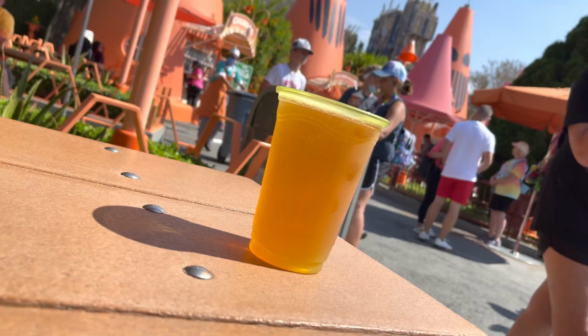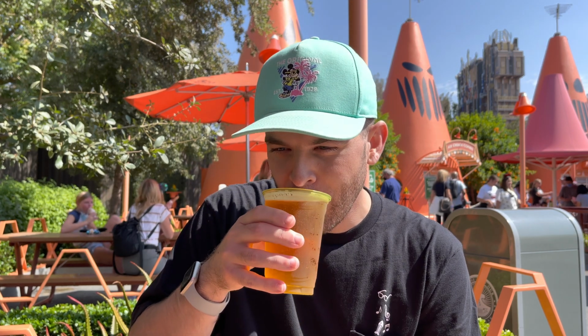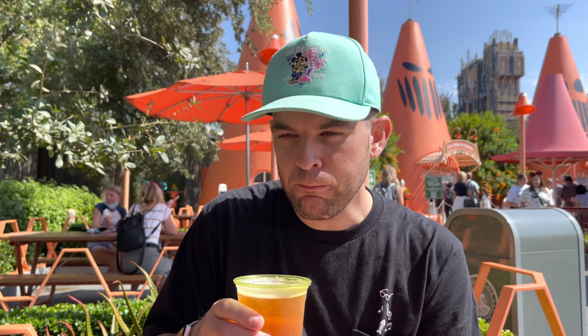The drink of the day is the Garage Brewing Brake Light IPA from Flo's V8 Cafe. We're hanging out here in front of the Cozy Cones. Let's give it a taste. That's really good. The description on the menu says that it has a citrus hop aroma, and I think they use the words bright or clean, but they nailed it. It's really good. It's really refreshing, nice and cold on a bright, sunny day.